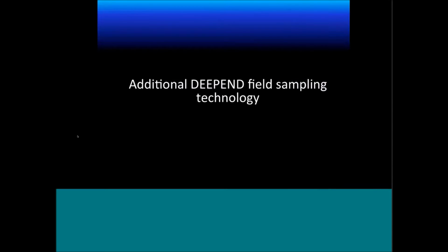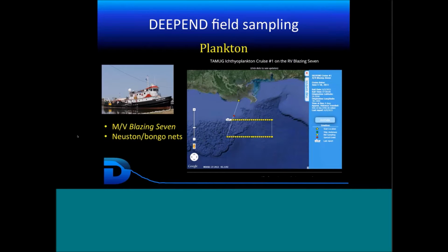Okay, and the last minute, I'm going to talk about just a few other field sampling technologies that my consortium uses. Not me personally, but I do think it's really interesting. We have several cruises, 6, led by our colleagues at Texas A&M that are out sampling the plankton communities. This is just a graphic of some of the areas that they're sampling the plankton.